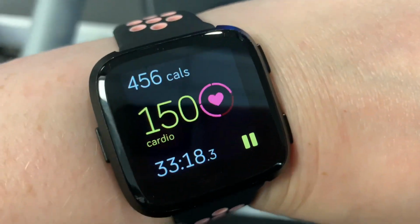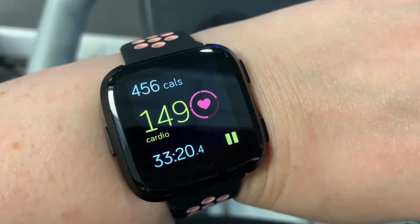So I'm just going to quickly jump on the cross trainer for maybe 5 to 10 minutes to get a few more calories in, and that's my workout for the day. Not my best, not my worst, but not bad for lunchtime.